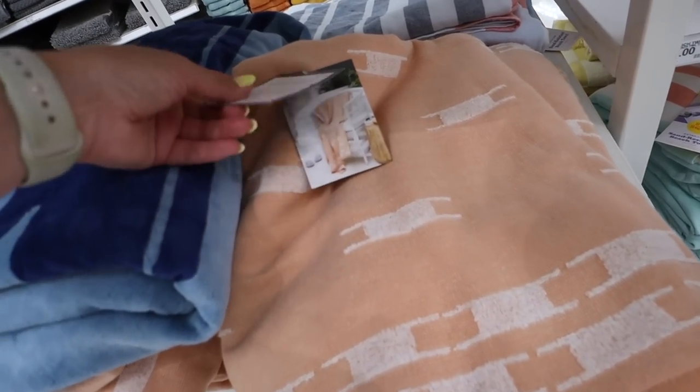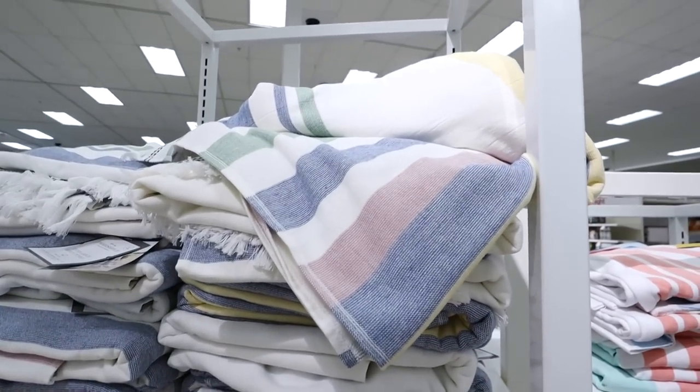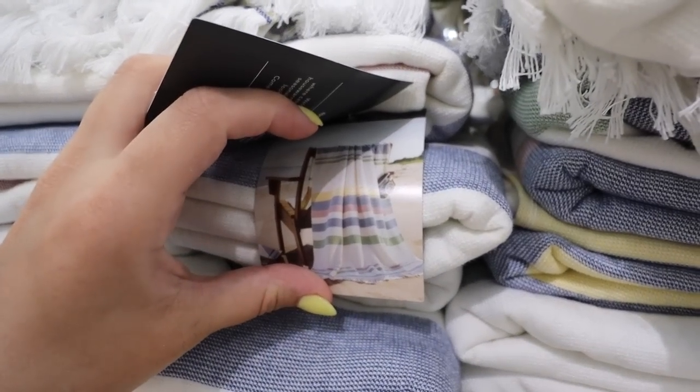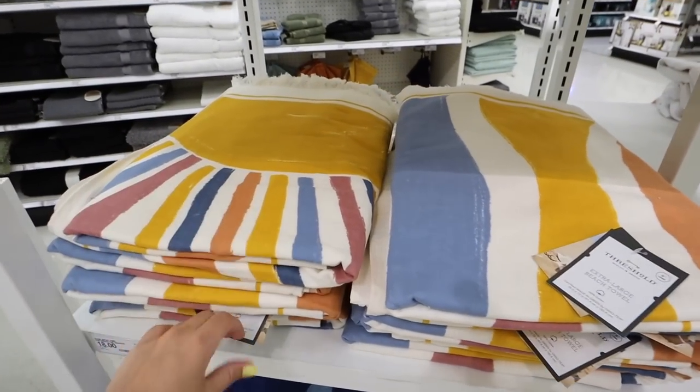Here is another one. This one is just like a pretty peach color with this like white geometric design. And then up here, they have this really beautiful striped one. This one's definitely like the most neutral of the bunch, but it does have like multicolored stripes. These are really nice. These are $18, and that's a really good price, especially for the size.